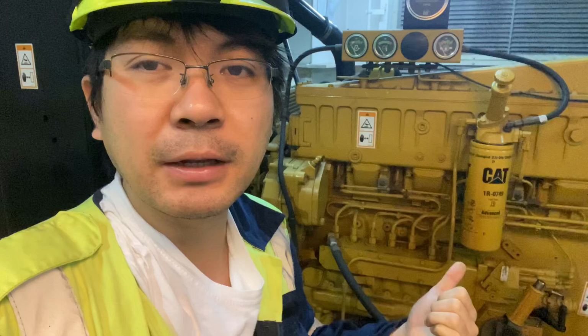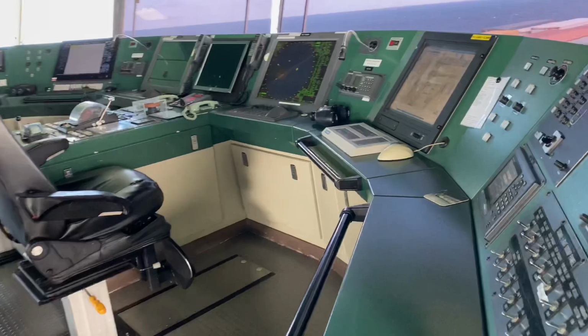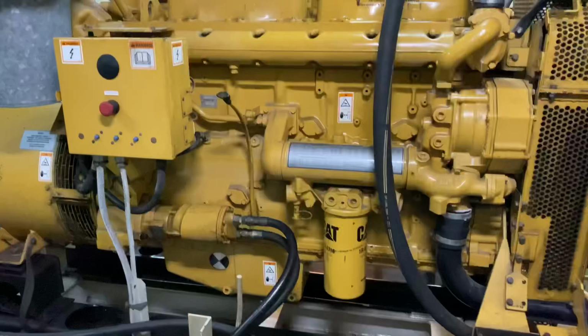So this is our emergency generator. It's a small generator which has around 480 kilowatts capacity, but this is enough to supply all the essential loads to keep navigational equipment and some essential loads, which for the safety of the vessel, it's enough to restore the main power.